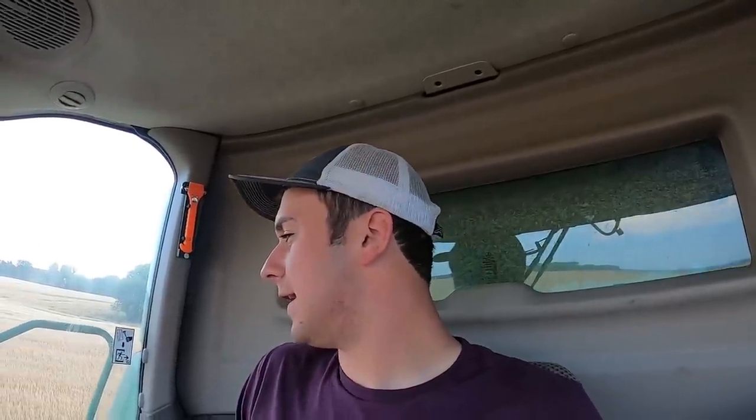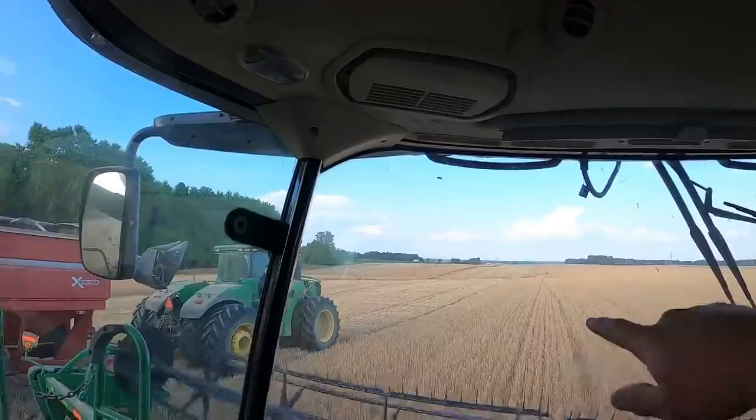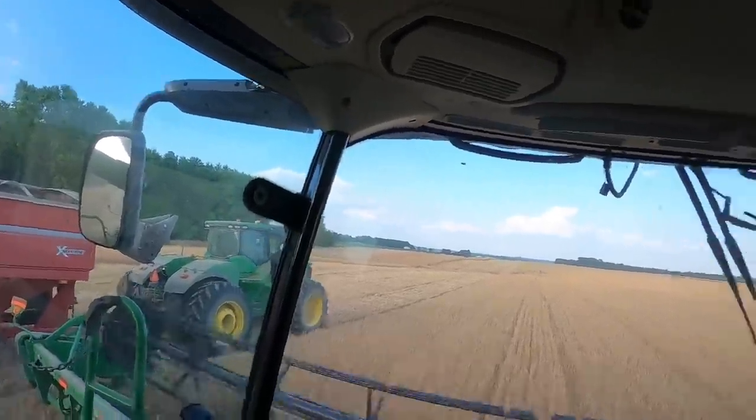Yeah, we are full. We are unloading currently. And then I still got two more strips to do over there. I was going to go ahead and do them, but I needed unloaded. Yeah, I had to get unloaded.